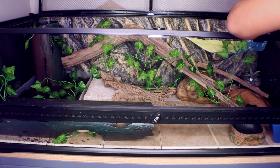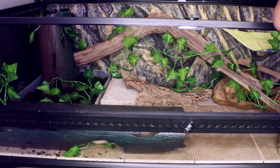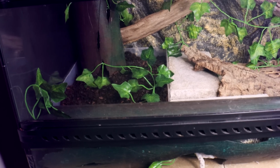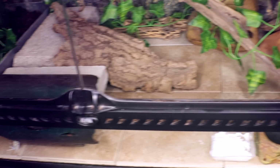Who knows? And digging areas for these guys is pretty important. Leopard geckos love to dig. So a lot of people, me included, keep leopard geckos on tile. One of my leopard geckos is on tile and the other is fully bioactive. Even if you keep your leopard gecko on tile, I highly, highly suggest having a digging area for them because leopard geckos love to dig.